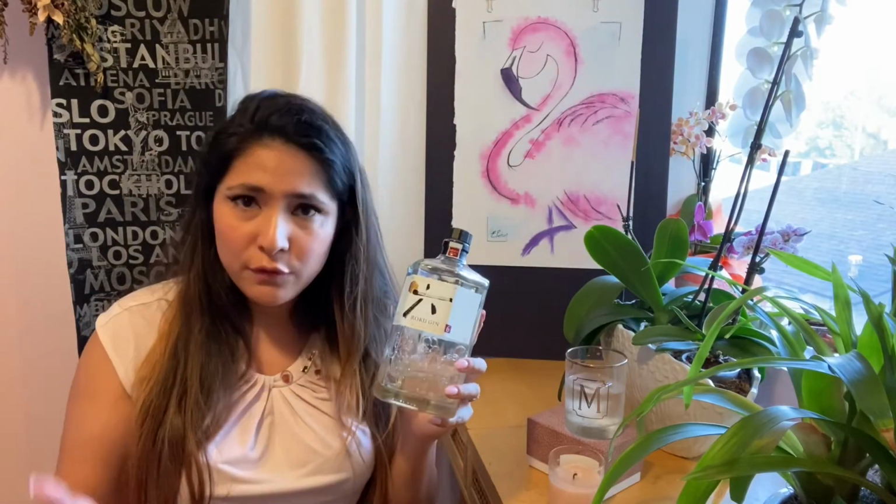Juniper, you know, that's very important for us to say that that specific distilled drink is gin. Otherwise, if it doesn't have juniper, it's just gonna be another distilled drink. That can be another spirit or a different liqueur, but if it has the juniper, then it's gin. So this is it. This is why I love it so much.